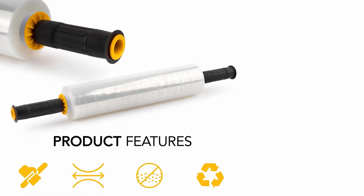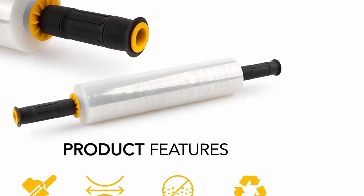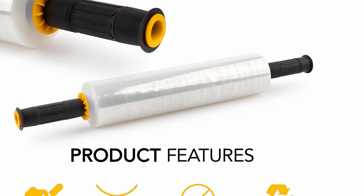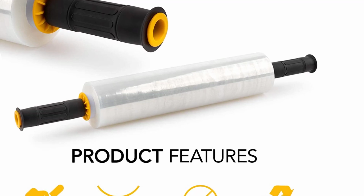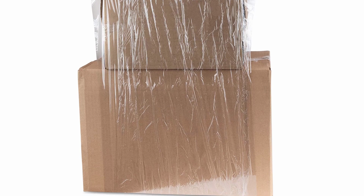Furthermore, this is very easy to handle and you only have to insert the handles to start wrapping. Moreover, this is in a length of 1,000 feet and has a width of 15 inches. The product allows you to save time, and the lightweight construction will ensure there will be cost-effective performance.